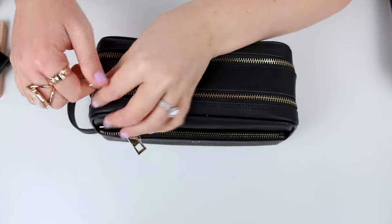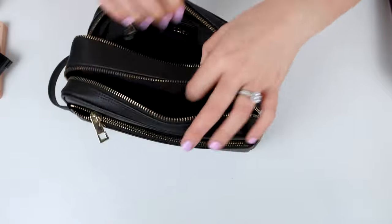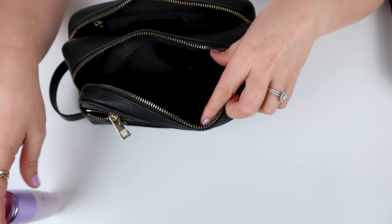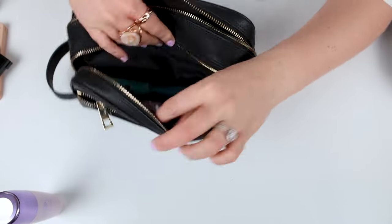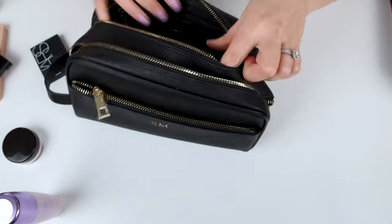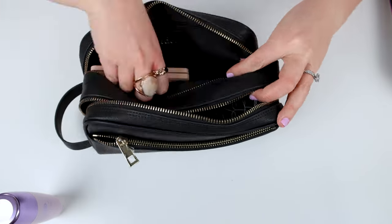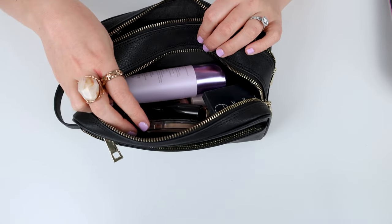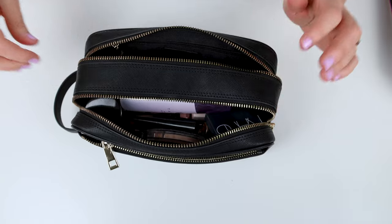This is the bag that ideally I would like to take. My makeup brushes won't fit in here, but that's okay. It's just that they're really narrow slots. I think it's gonna be this that's way too bulky. Let's put this in. This can fit in this little pocket here, which is kind of cool. Okay, so everything fits in here, which is amazing. That doesn't weigh too much either.